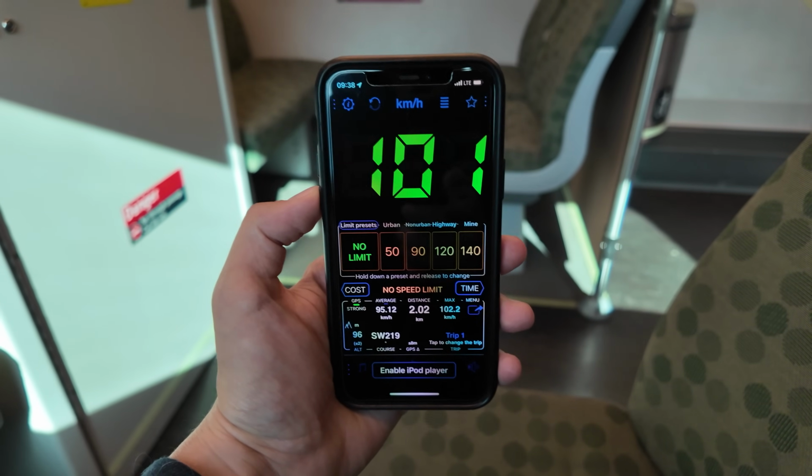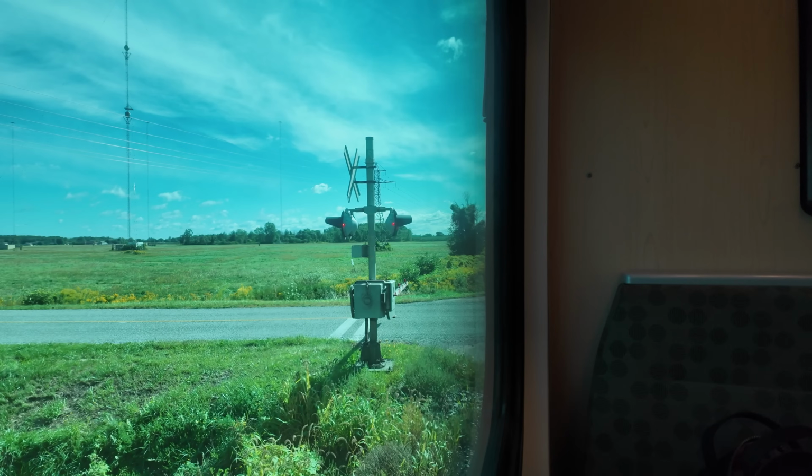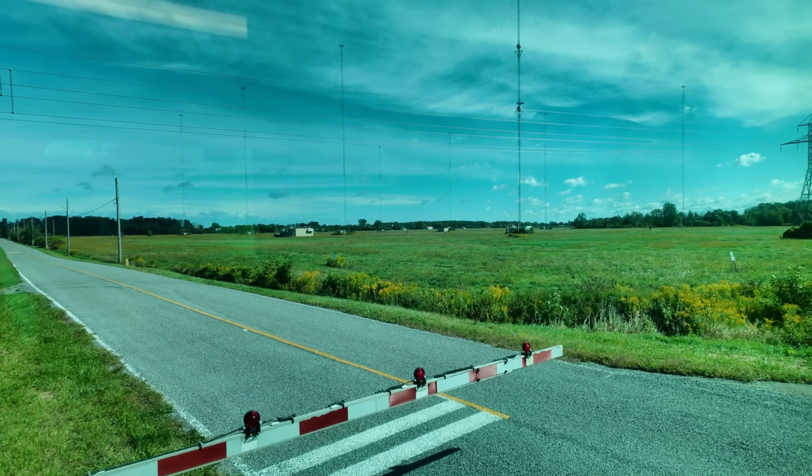By now we were flying at speeds of roughly 100 kilometers an hour, but unfortunately this was not always the case, because occasionally we had to stop due to some problems at some railroad crossings.